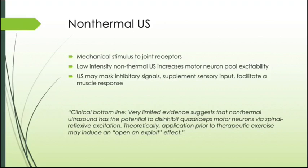Clinical bottom line, very limited evidence suggests that non-thermal ultrasound has the potential to disinhibit quadriceps motor neurons via spinal reflexive excitation. Theoretically, application prior to therapeutic exercise may induce an open and exploit effect. So, clinical bottom line, this would not be my go-to modality.